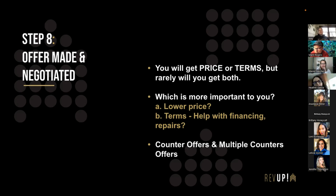So just keep in mind that you're rarely going to get an offer accepted that's in favor of the buyer based on both price and terms, right? You'll usually get one, but not both. So it's always important to know what's more important to your buyer. Is it price or terms? And sometimes it's good to know that for the seller as well, right?